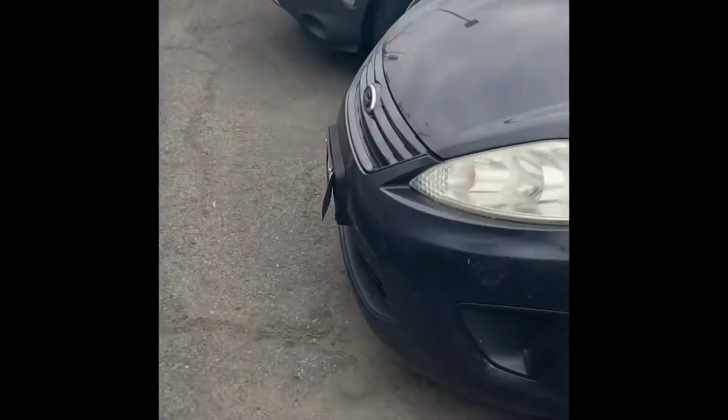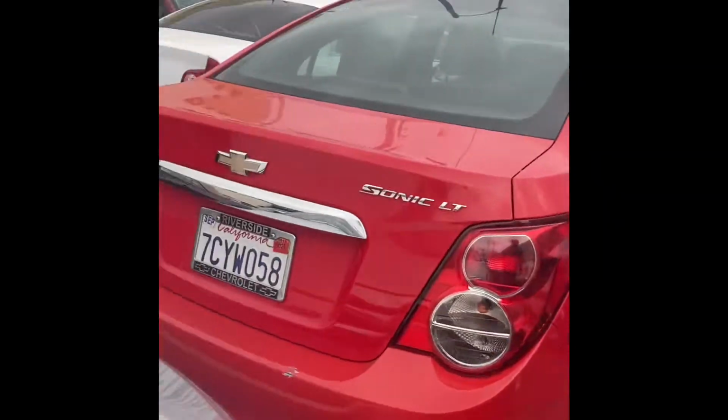Alright everybody, I'm leaving this dealership. They have a lot of cars, a lot of older inventory, but nonetheless a lot of cars still.